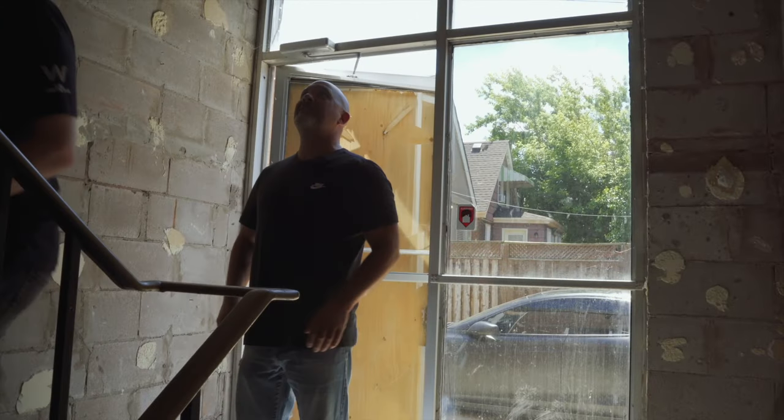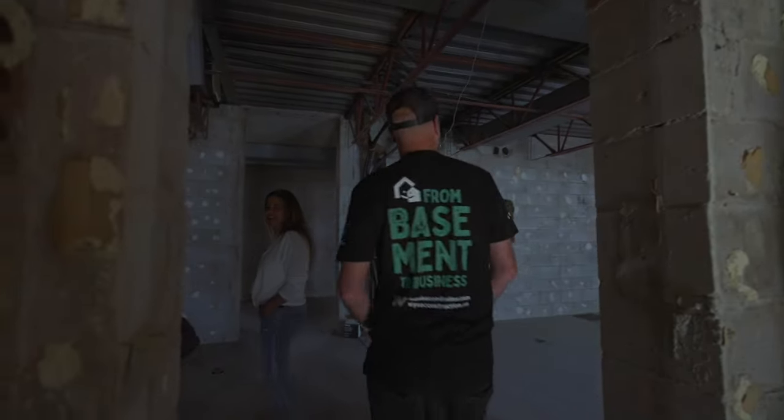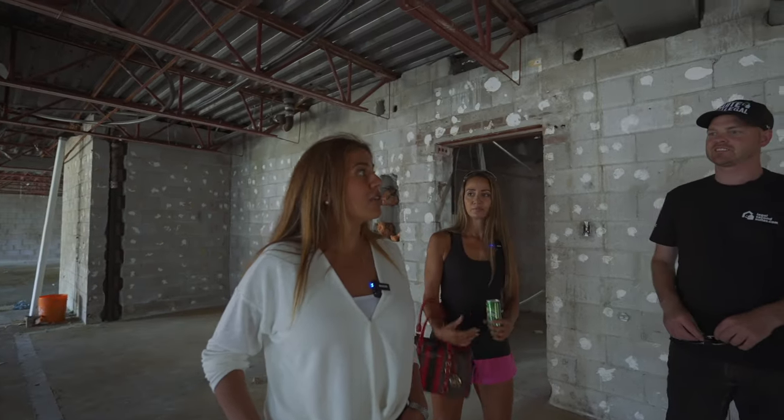You know what that smell is? Money, money. Well, okay, I love it. It's empty. This is ugly. It's the right amount of ugly, that's for sure. You want to buy something that's the right amount of ugly. If you buy something that's too nice, you're probably leaving a ton of money in the deal. Definitely, the potential is huge here.